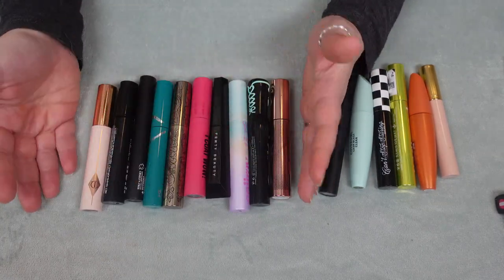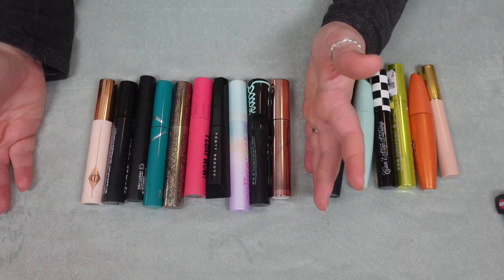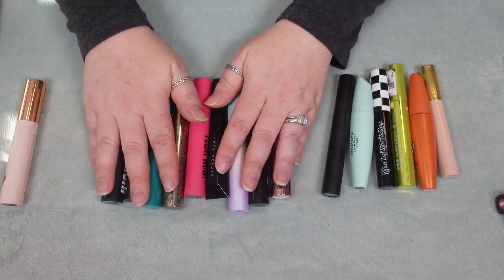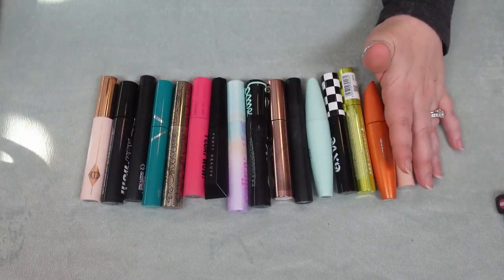because this one is brand new back in my collection, I guess. I haven't repurchased it in a while on purpose. But yeah, the rest of these, oh, I really do enjoy all of these mascaras. So holding on to 16 and decluttering 15.